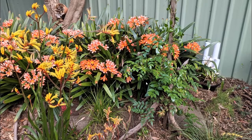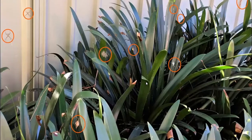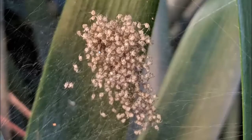This particular garden is what I call my spider garden, because there is so much evidence and so many clues of spiders and many different species in this garden. If we have a close look at the orange circles here, we have St Andrew's cross spiders, lots of spider egg sacs. This one here just looks like a really weird, fluffy kind of cloud. If we look closely, these are baby spiders called spiderlings. It's my second favorite baby animal name, spiderlings. I absolutely think it's adorable.